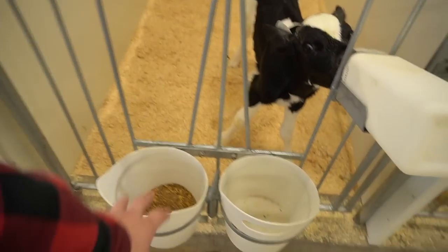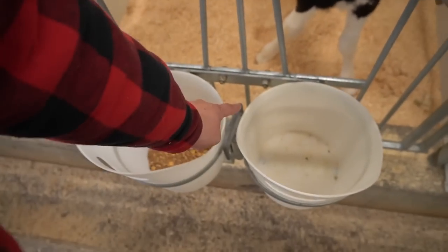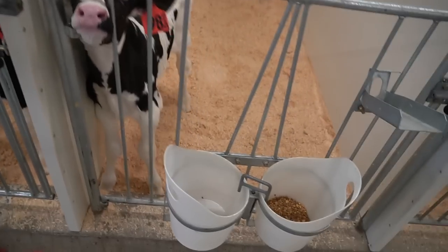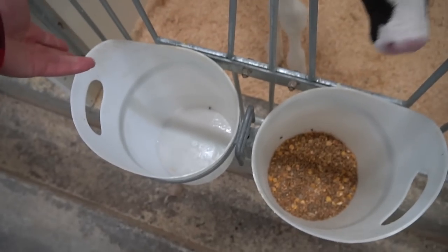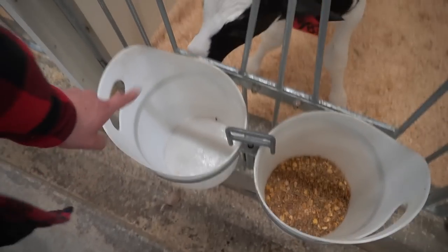So we have our own little system set up in place for all of the skinny bottles versus ones that are pail trained. If they're on a skinny bottle, so a bottle in the bottle holder, then this little handle won't be over the pail, but then you'll see in this next calf, this handle has been put over these 2 pails, so then we know that this calf is pail trained. So if it's sitting like that, it's on a bottle, and if it's sitting like this, then they know how to drink from the pail.